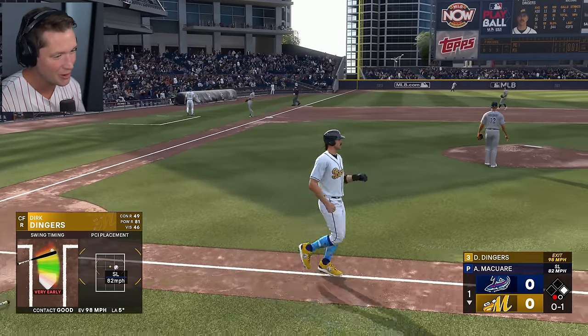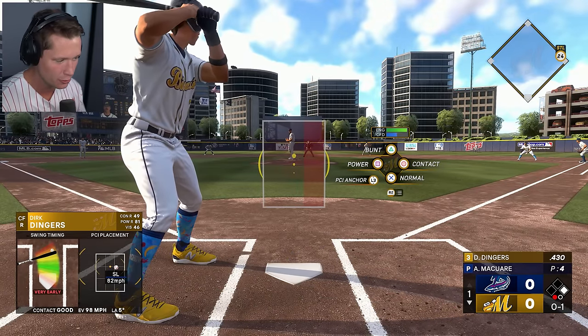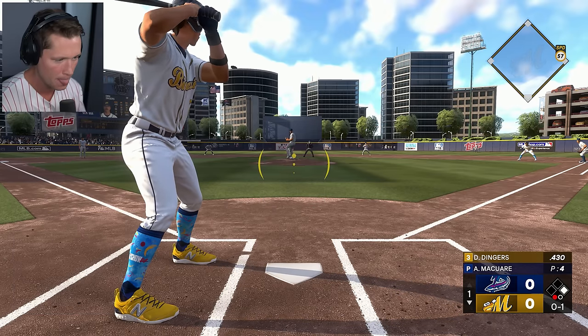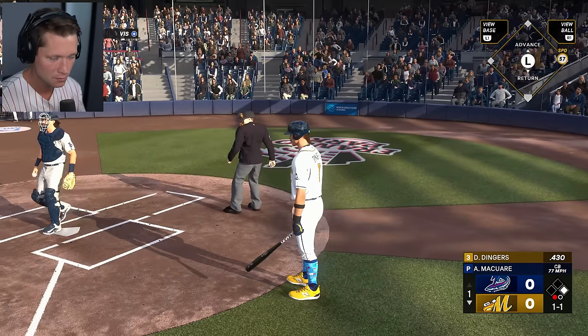Ooh, I liked that one. 82 mile an hour slider. Slowed it down too much on us. We got too far out in front of it. Here we go, baby. Come on. The 0-1. That's low. In the dirt. Good take.